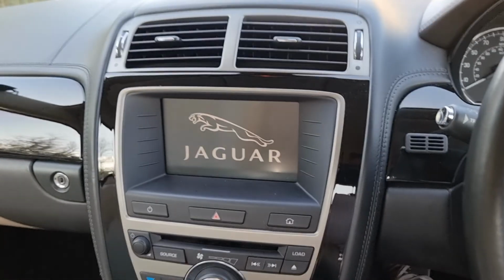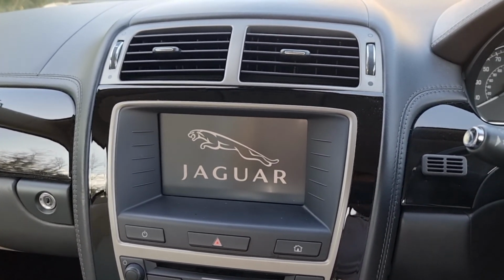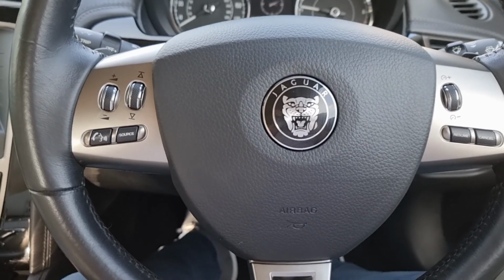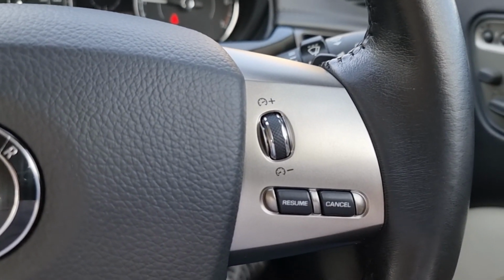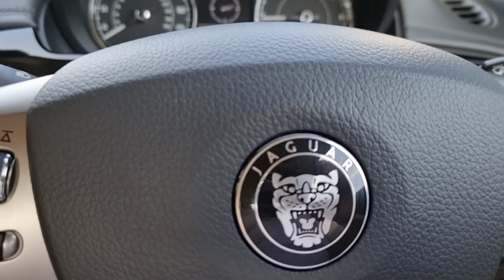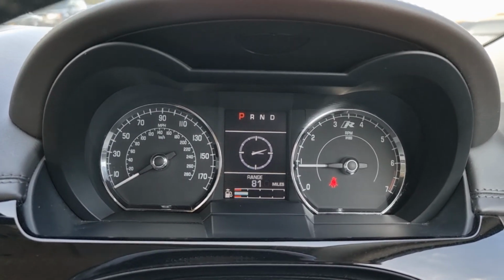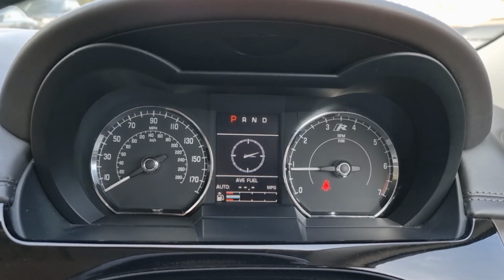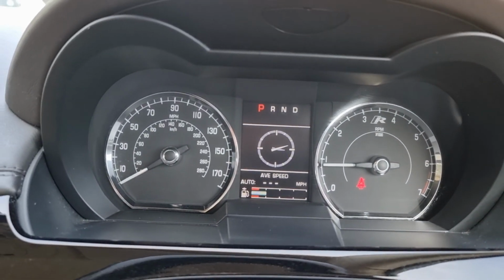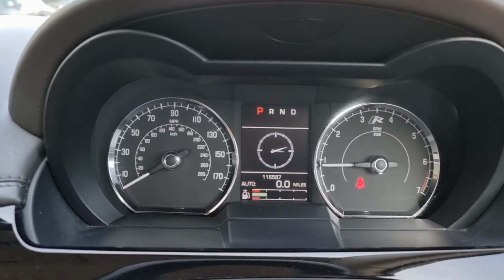Really good Jaguar Land Rover nav. So it's got nav, it's got Bluetooth, it's got DAB stereo. We've got a multifunction leather steering wheel with cruise control on one side. Then we've got the controls for the radio on the other side. Let me just see if I can show how many miles we're on at the minute. Oh, there we go, yeah, sorry. Yeah, so currently on 116,587 miles.